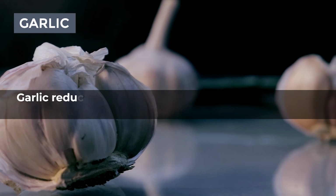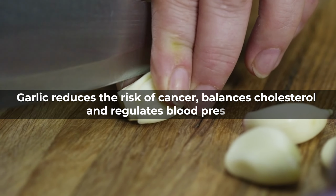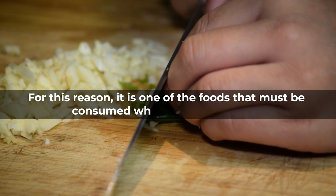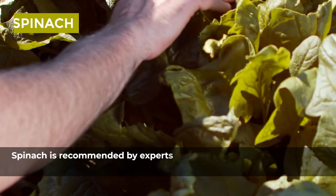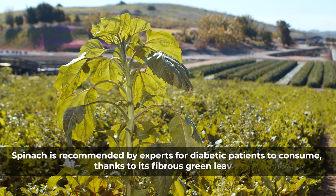Garlic. Garlic reduces the risk of cancer, balances cholesterol, and regulates blood pressure. For this reason, it is one of the foods that must be consumed while fighting diabetes. Spinach. Spinach is recommended by experts for diabetic patients to consume, thanks to its fibrous green leaves.